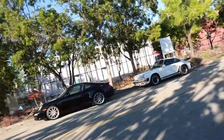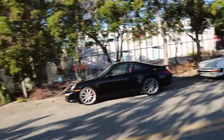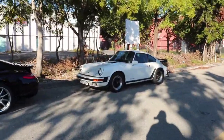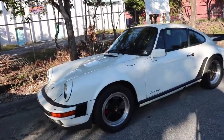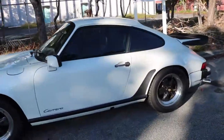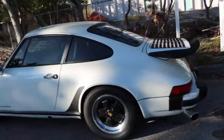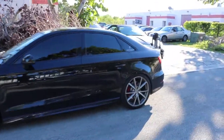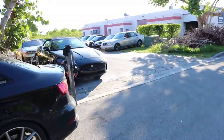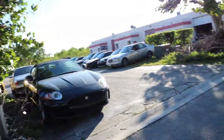And look at this gem over here. Look at this. Woo! Had to walk up the whole way. Look at that, beautiful. This is the 964, right? I don't know, but I love it. So clean. Slam GS, nice SL65, the S3 here, I think it's a shop car. Just a bunch of clean cars out here. It's crazy. Alright, so those are just cars on the outside. I'm gonna show you the cars on the inside, and they're insane.